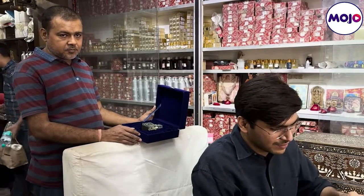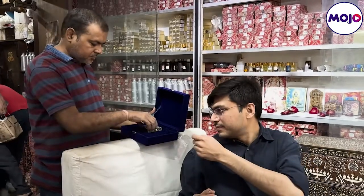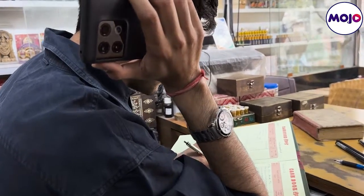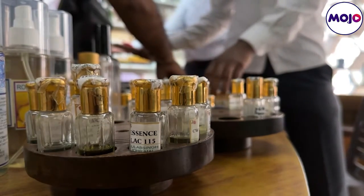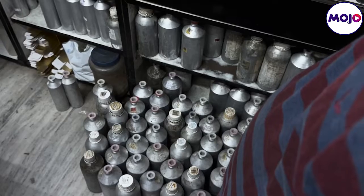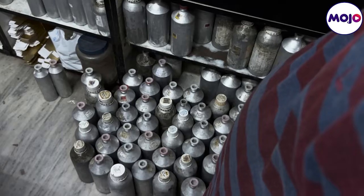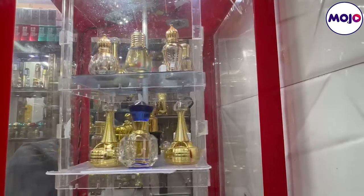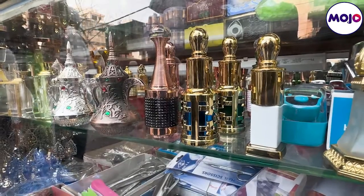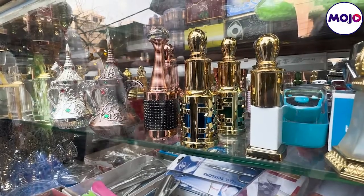So ittars are basically extracts of the flowers and the plants, and from various parts of the plants we extract the oil. Suppose the rose attar is extracted from the petals of the rose flower, and another example is the khas attar, which is extracted from the roots of the plant. So various parts of the plant have oil inside them, and we extract that oil, and that oil is called the attar. Then we blend those different materials and make them into another perfume that we wear.